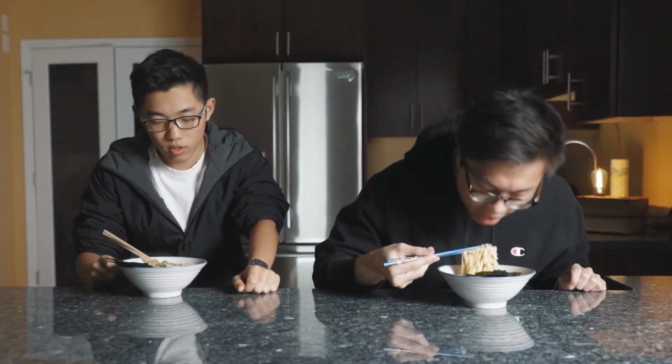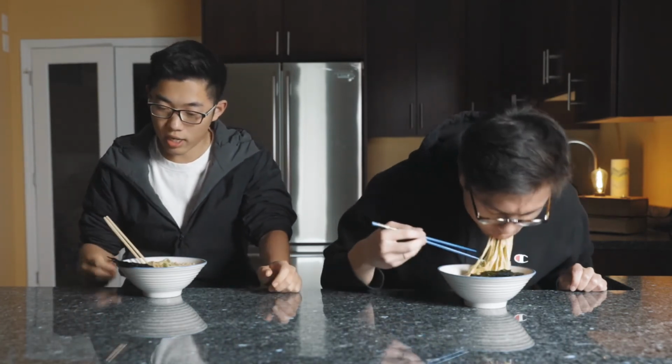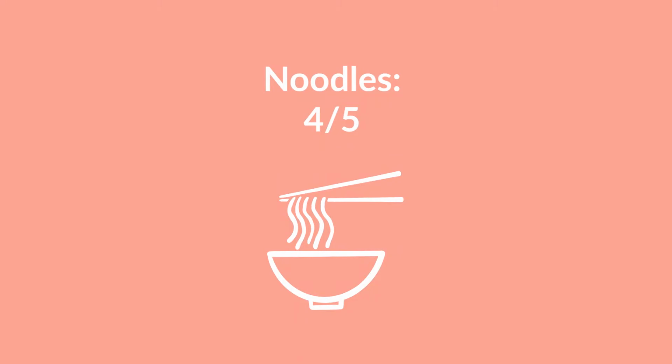What I have to say is that it's definitely a little bit thicker of a broth than the other two, a little bit richer. Definitely, actually, much stronger of a flavor. Yeah, definitely. I think, to be honest, as a ramen, I enjoy the noodles of the other one a little bit more. So these noodles, I'll give like a 3.5. They're pretty standard. There's nothing too special about them, in my opinion.